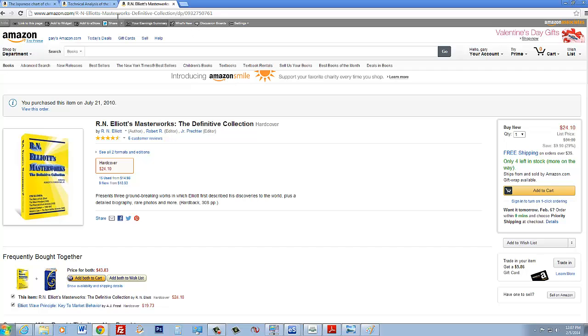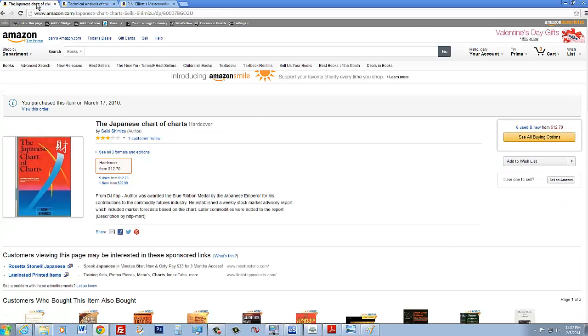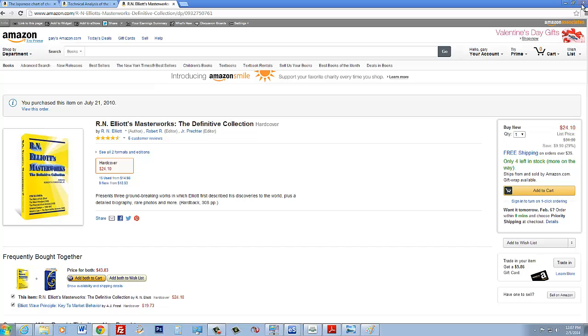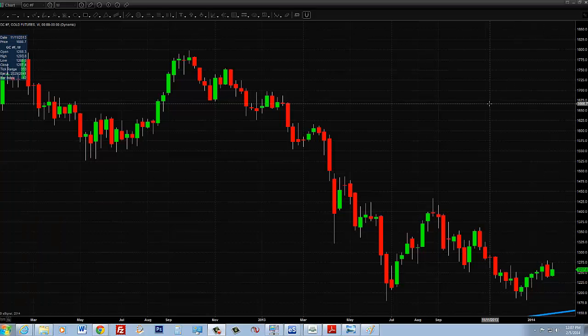So in terms of what I recommend in every technical trader's library are these three books: Japanese Candlestick Charts, Technical Analysis of the Financial Markets, and then lastly, R.N. Elliott.